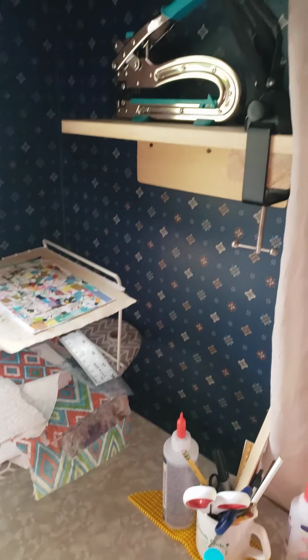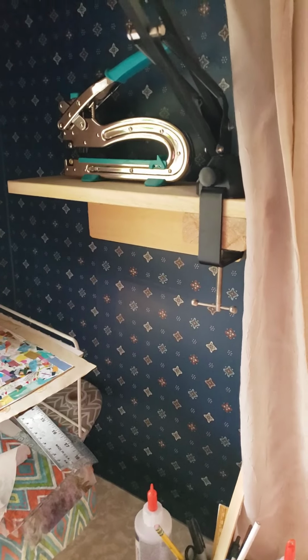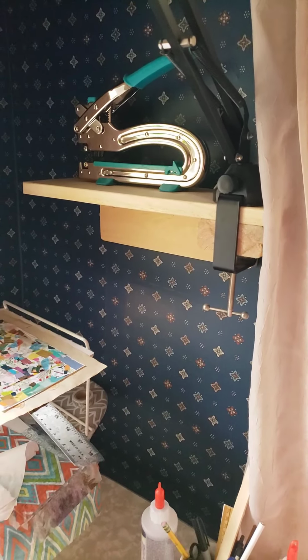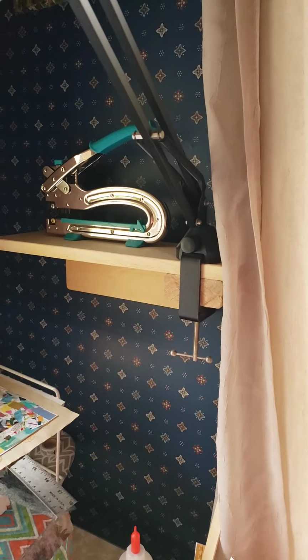What's brand new to the room are both of these. First of all, the shelving unit is brand new, like 2 hours old. I have been trying to get my mount off the table itself because every time I hit the table, the camera jiggles. So we wanted to get it mounted to the wall. My husband finally came up with the idea of putting a shelf up there.